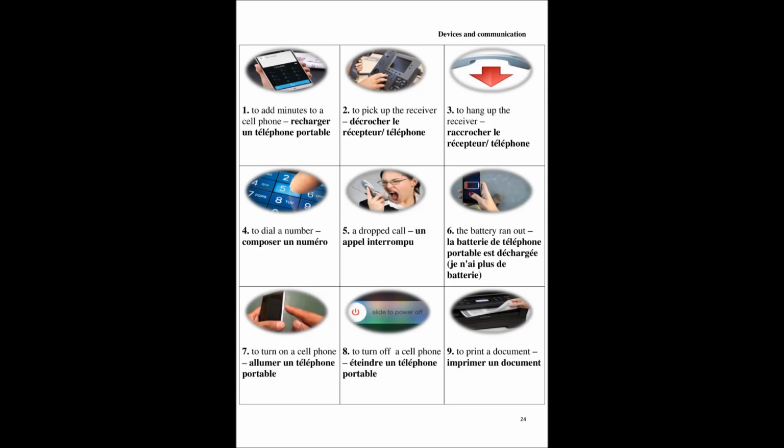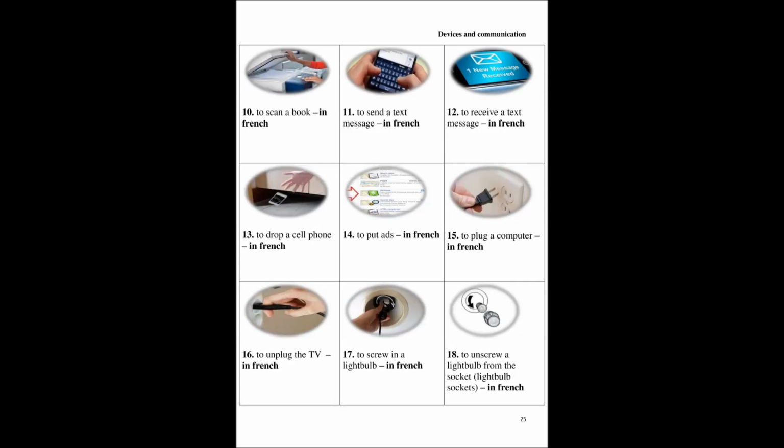Éteindre un téléphone portable. Ninth illustration: to print a document. Imprimer un document. A quick overview. 10th illustration: to scan a book. 11th illustration: to send a text message. 12th illustration: to receive a text message.